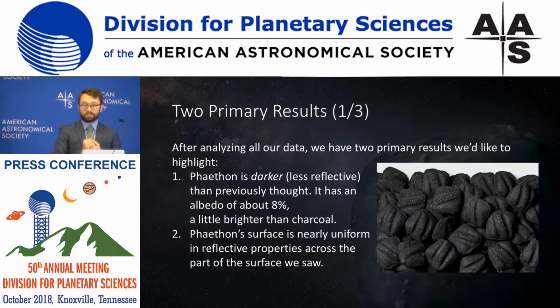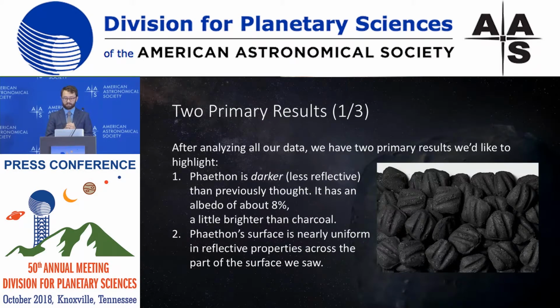So I think we have two results that I'd really like to highlight. The first one is that we find a new albedo for Phaethon, so it's a new amount of reflectivity. So Phaethon is darker than we had previously observed. So we observed that it has an albedo of about 8%, which is slightly brighter than charcoal. Charcoal is like 4 to 6%. And our second result, and I'm going to explain both of these, is that it is essentially uniform across its surface. So we watched it as it rotated, and we measured to see how it reflected light at every given point as the object rotated in space. And we didn't see really any changes. There are subtle features, but the big story is that it's essentially the same whenever you look at it.